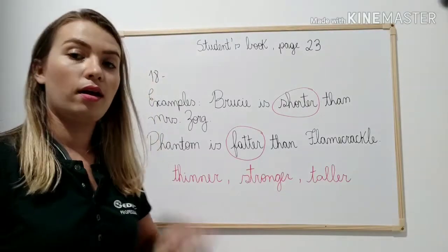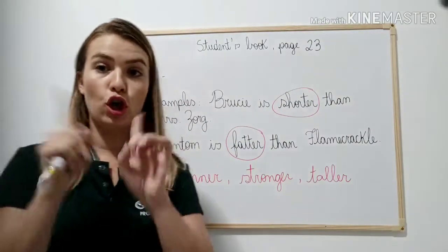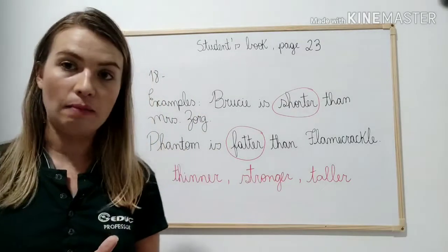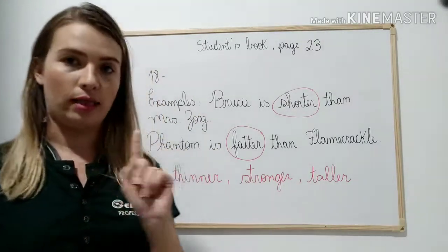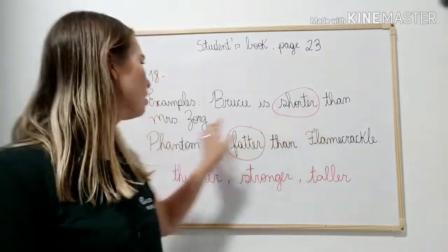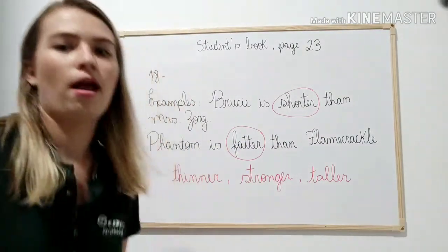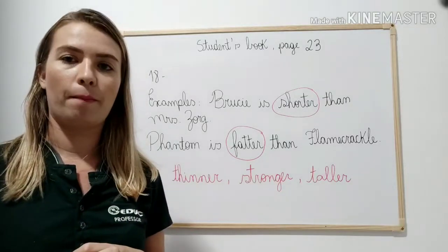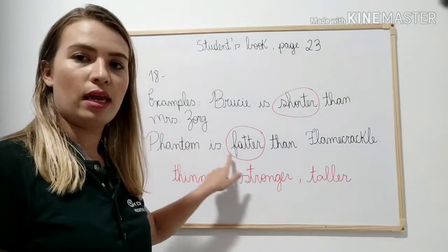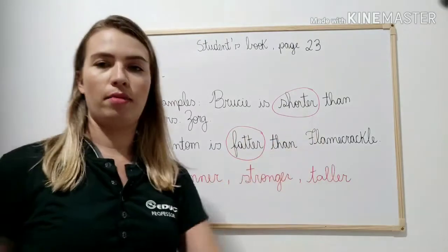So, here you can see some examples. Don't copy, there are some examples, okay? Example number one. Brucie is shorter than Mr. Zorg. Example number two. Phantom is fatter than Flamey Crackle.